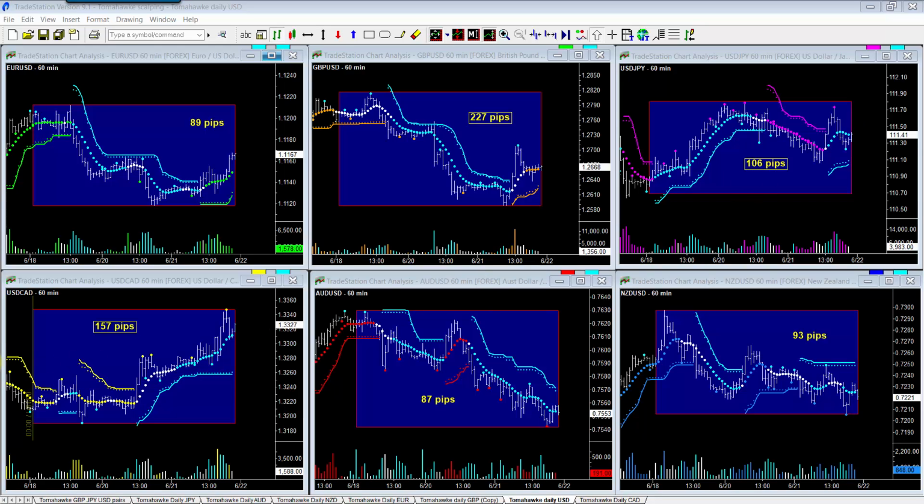You can see here against the 3 commodity countries it is a little bit more stark. From Tuesday here against the Canadian we've strengthened 157 pips. Against the Aussie dollar from Monday we've strengthened 87 pips, which is a lot for that currency. And against the New Zealand US dollar we've also strengthened 93 pips down here from Monday.